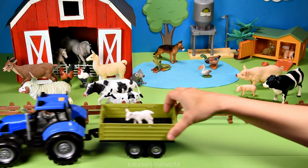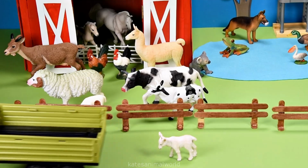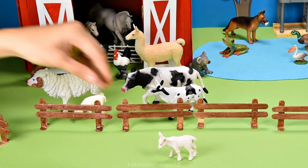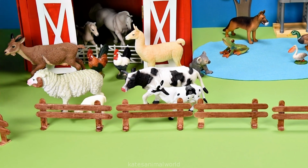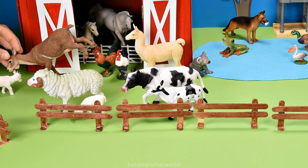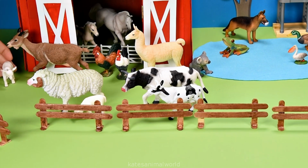Who's that in the back of the tractor? It looks like a baby animal. It's a baby goat. Did you know that goats are raised on farms for their meat, milk, and their wool? They are also very strong and can carry large loads on their back. Don't forget to close the gate.